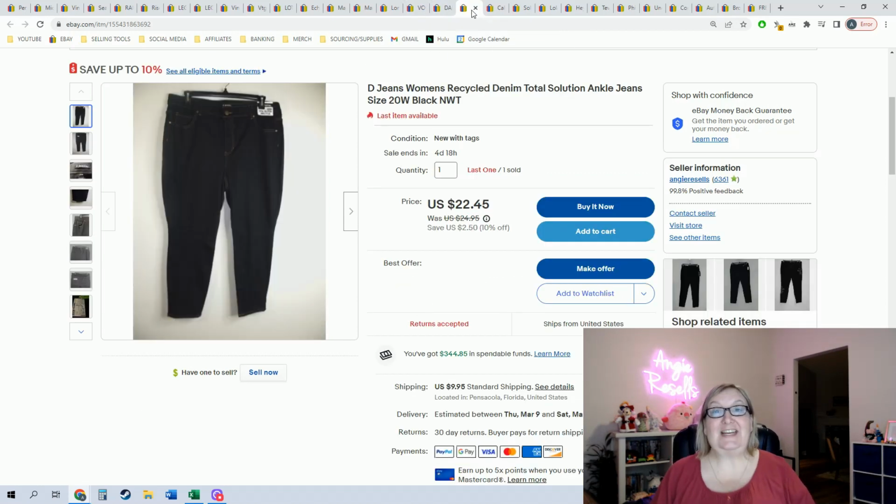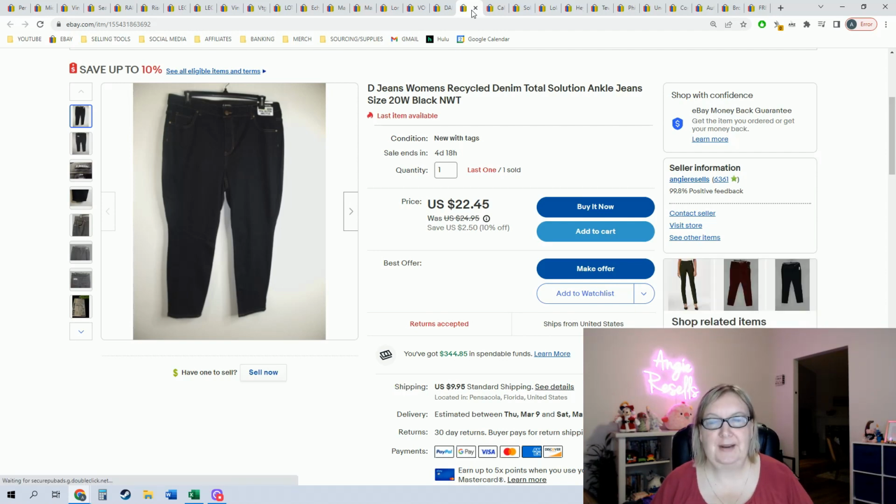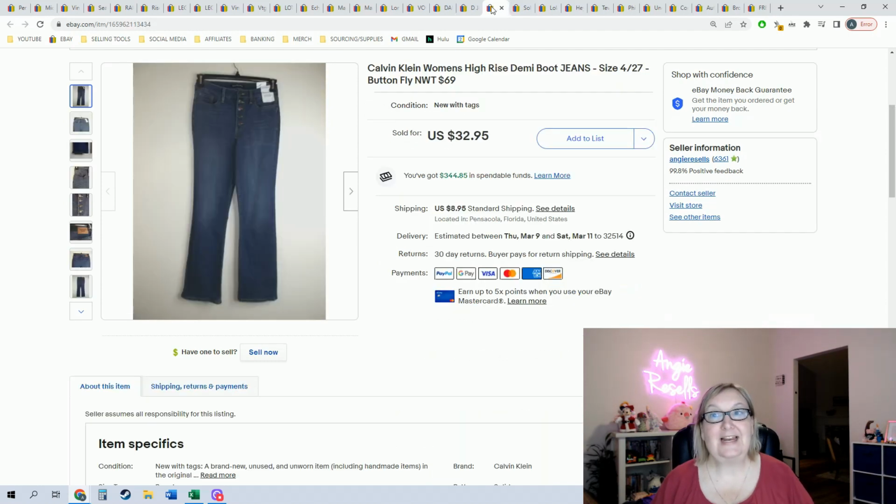We started listing jeans this week and oh my gosh, normally I have terrible luck selling jeans, but I actually sold a couple this week. These were D jeans, new with tag. I actually bought these at the Ross sale. I think I paid $2 a pair for them and this pair sold for $22.45 plus shipping. And then I sold these Calvin Klein ones that I paid $2.49 for. They sold within an hour for $32.95 plus shipping. So that was pretty good.